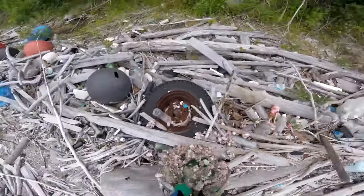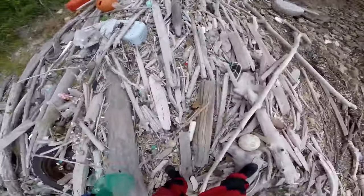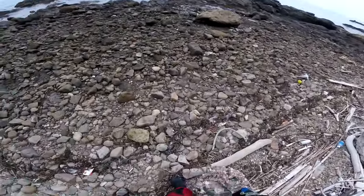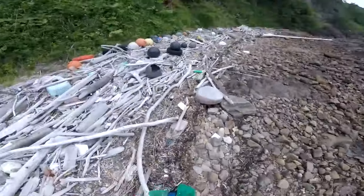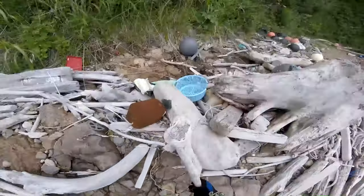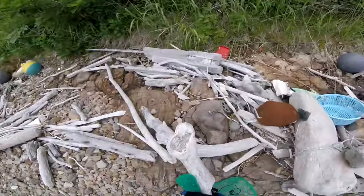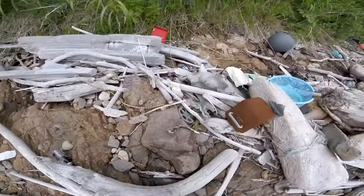Okay. Let's get it down here on the beach. And we're gonna leave it there and keep looking, and then we'll come back and work on it to clean it up. All right, that's two. Caveman club. I like that. I'm keeping that one. That is a beautiful piece.